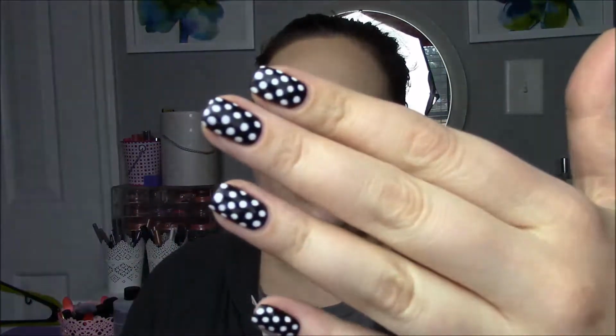I have some polka dot nails going on, which I'm kind of obsessed with. I don't want to take them off, but I want to paint my nails. Isn't that kind of like a nail polish addict struggle? I don't want to take my polish off because I love it, but I want to paint my nails. So I actually finished this bottle last night. I knew it was near the end, but I got 2 more manicures out of it. But I finished this whole bottle of nail polish.